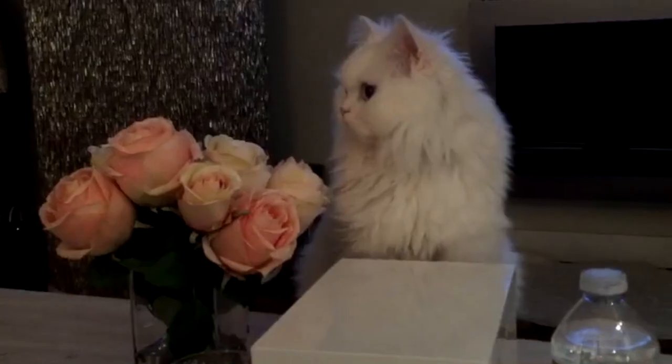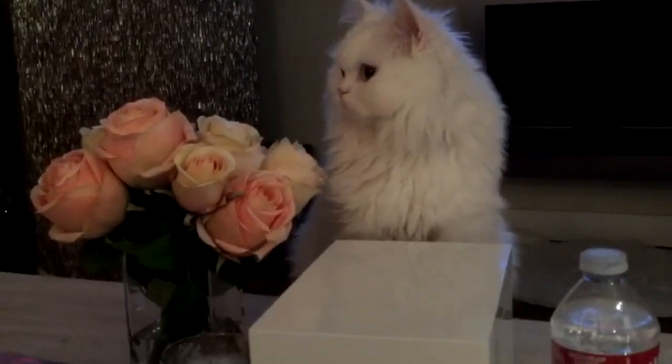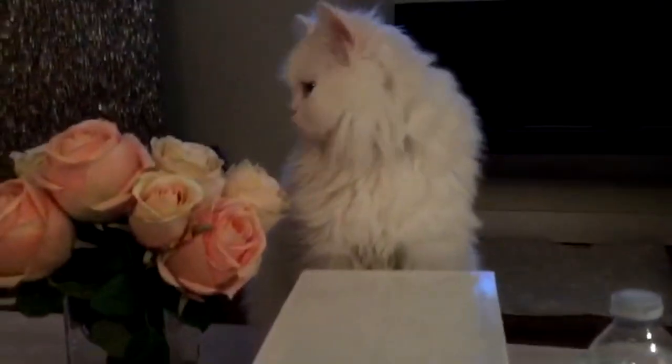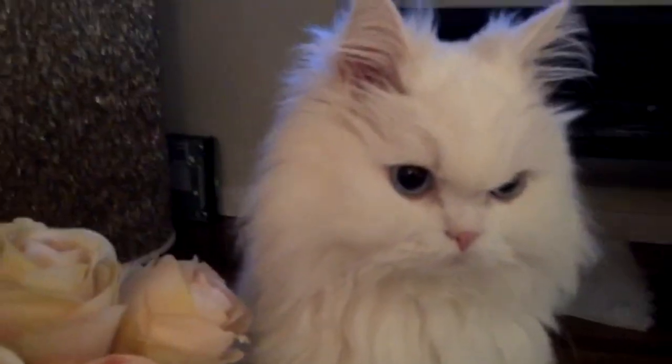Faster! Yay! This is our dinner time routine. I think he's confused right now. Pinecone is essentially a piece of decor. Hello, Mr. Pinecone. This is our nightly routine.